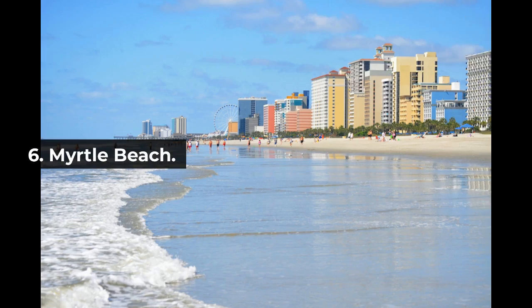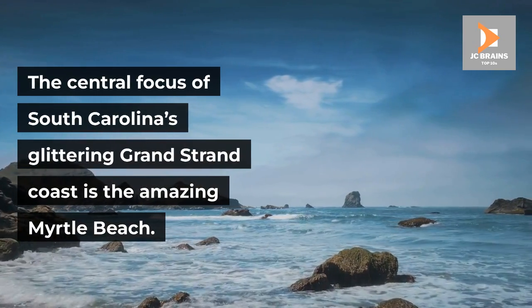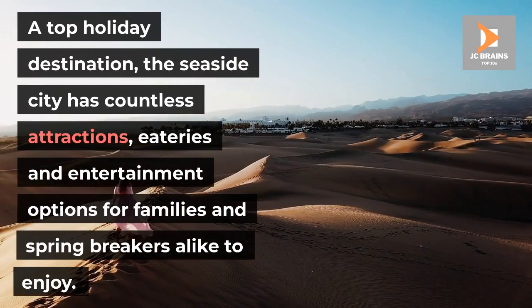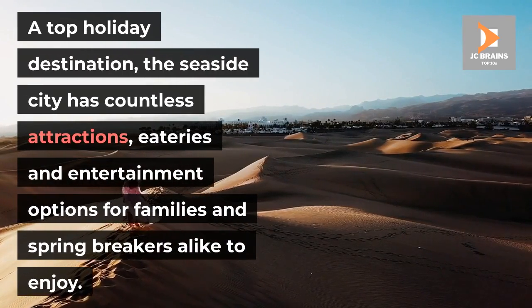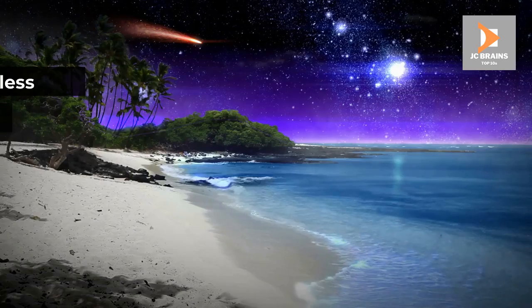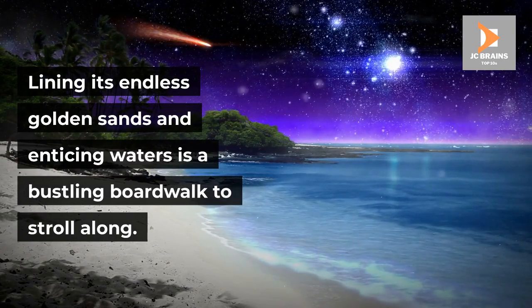6. Myrtle Beach. The central focus of South Carolina's glittering Grand Strand coast is the amazing Myrtle Beach. A top holiday destination, the seaside city has countless attractions, eateries and entertainment options for families and spring breakers alike to enjoy. Lining its endless golden sands and enticing waters is a bustling boardwalk to stroll along.